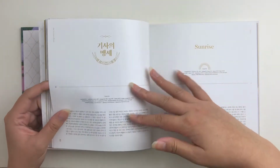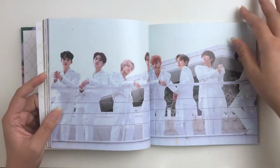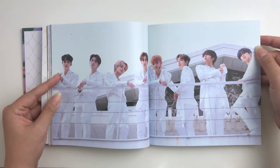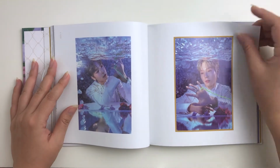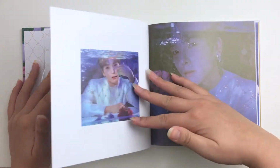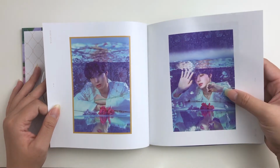And then we have the track list and lyrics, and I have heard all the songs on this album, and honestly they are so good. I recommend listening to them because they are so good. They are exactly my vibe. Here it is. These are the teaser images that totally stole my heart. Like, this concept is absolutely gorgeous. I've never seen anything like it. It's so dreamy. They're gorgeous.